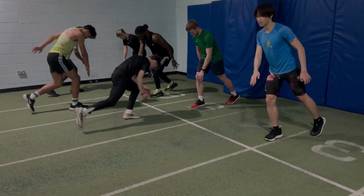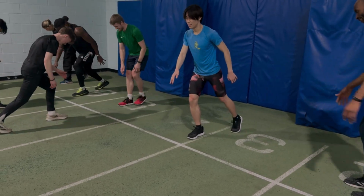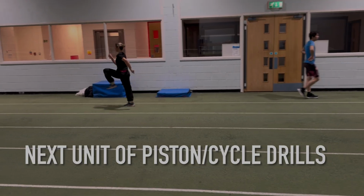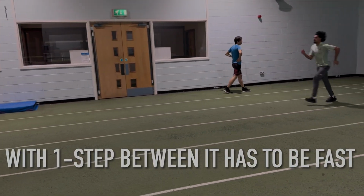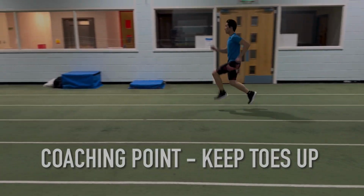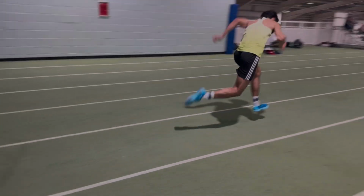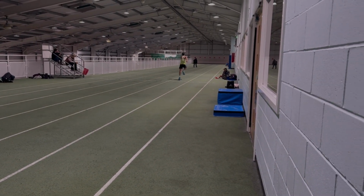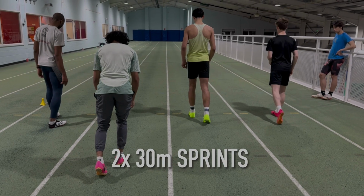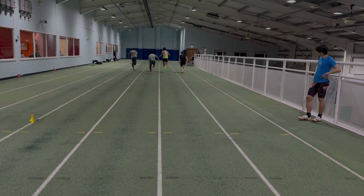Change, change, change. Go. We then progressed to some very fast cycling drills. We did 1 and 2 step between variants, high velocity. So you can do it fast, higher. Then we did some build-up runs, working up to 30 meters to 100%. Then a couple of sprints prior to the run-ups. The guys did 4 to 5 of those.